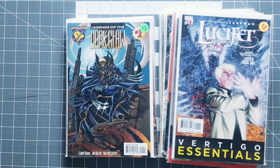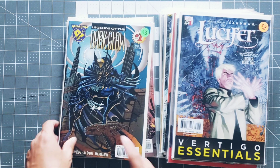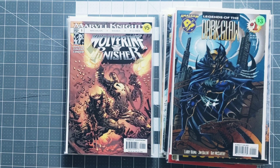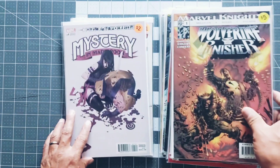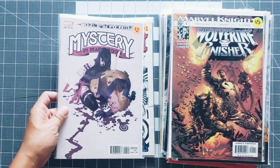Then we have Legends of the Dark Claw number 1. This is where DC and Marvel merged and created these different characters called the Amalgam universe. And this is one of the more popular ones. Then we have Wolverine Punisher number 1. I thought this is great. And then this is Mystery in Madripoor number 1. This is the variant.